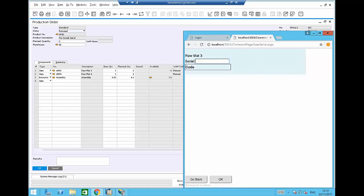click on next. Because raw material number 3 is actually a serial tracked item, Simple Production identifies that, and it asks you to specify a serial number. So in this case here, I have two options. I could either scan or type the serial number, the first one that comes to hand, or I can press on A here and Simple Production will look up an automatic allocation.